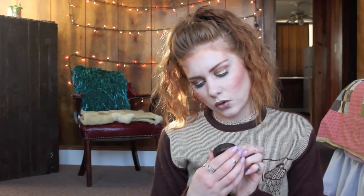The next is also an eyeshadow, and this is the L'Oreal Hip Duo in the shade Flare. I finished up this inner, it was a gold color, and I used it as an inner corner highlight, and obviously I still have some of that orange left. I am going to hold on to this, and I'm going to use up this orange in the summer months.